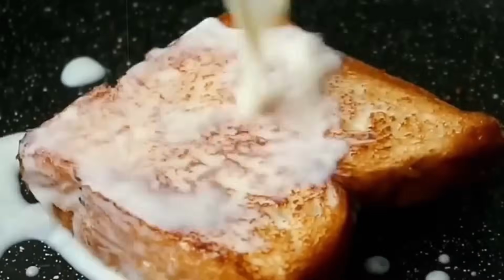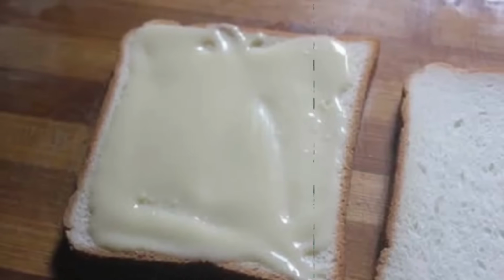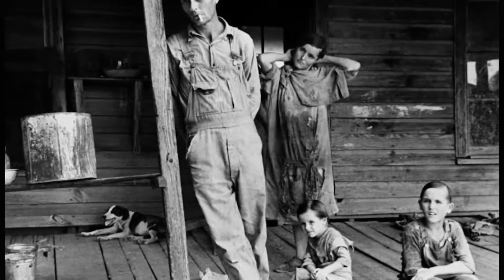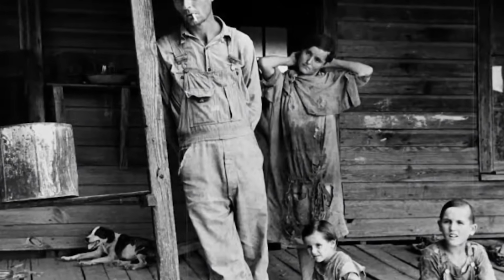The bread and milk sandwich appears in Depression-era memoirs as both a symbol of hardship and a testament to parental love. How, even during the toughest times, mothers and fathers found a way to turn simple ingredients into a comforting experience for their children.